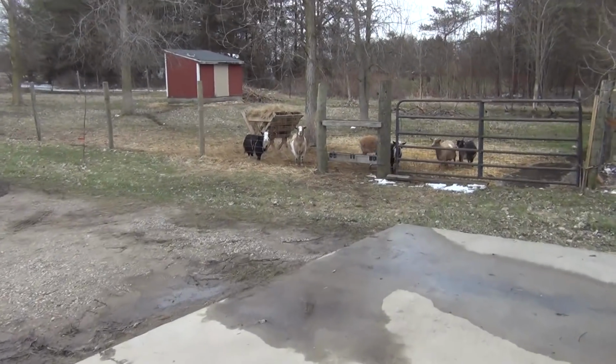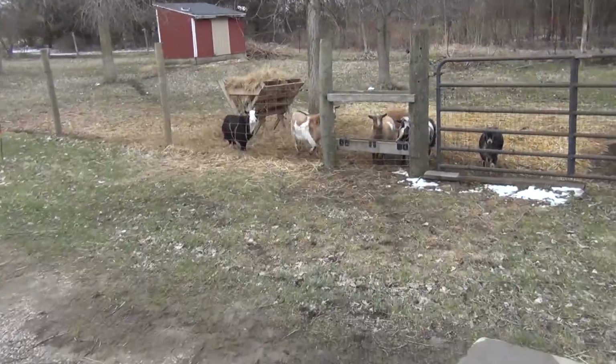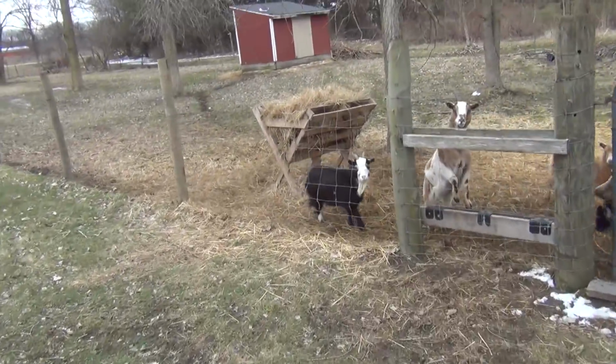So that's what we plan to do here. Since we're on a really tight budget for our gardens here, we're going to use all that pallet wood and make a lot of really big raised beds. And so that should be an interesting improvement here for the spring season. So the goat hay feeder out here has been working really well, and this is made out of 2 pallets.